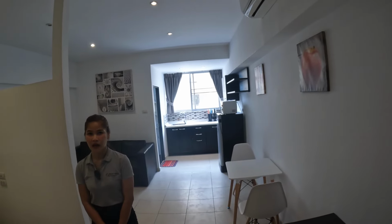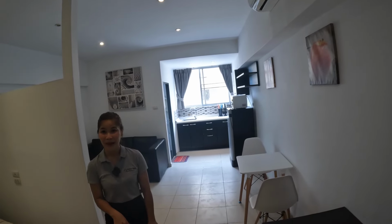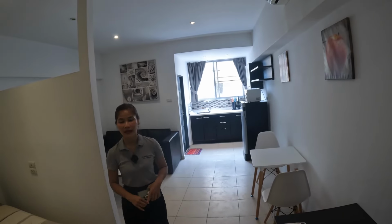How long has it been empty here? Actually, this one has only been on the market for 1 month. Only 1 month? Yeah. But it was rented out before. When the tenant moved out, the seller decided to sell it.